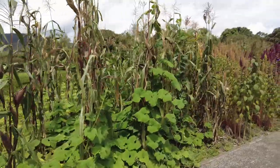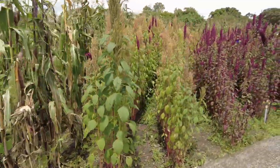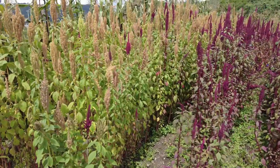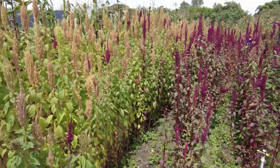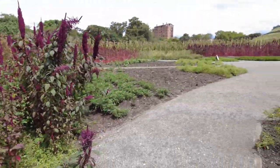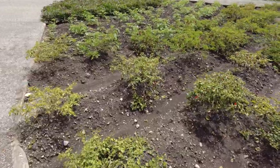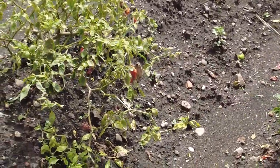Corn, clearly. This, I wonder. This is interesting. I don't know what this is. It's possible they're growing flowers amongst the crops, just to attract pollinators, bees and whatnot. These are peppers. You can see them right there, actually. There's a really good one right there. Let's see.